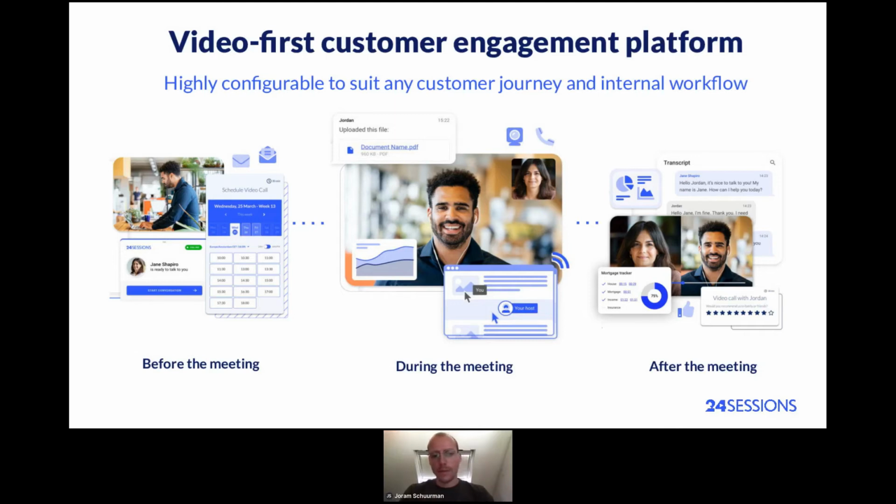And if you look at the three main product pillars of 24sessions, there are some functionalities before the meeting, like the appointment booking module, functionalities during the meeting, for example, co-browsing, and functionalities after the meeting, for example, review questions and answers and meeting transcripts. And throughout these three stages of the product, we collect a lot of data that we make available to our customers. So think about meeting duration, customer feedback, and for example, also lead time.